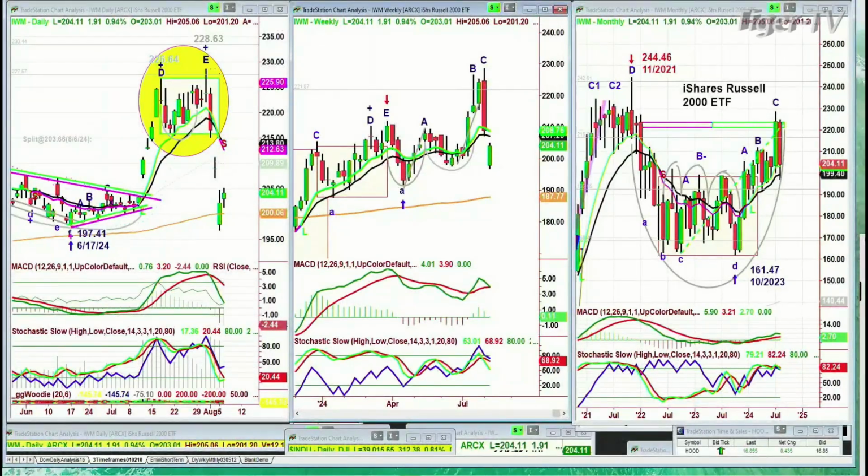But this one here is one where I think what we've got is that internal low. There's going to be a bounce, pretty nice bounce, I think. And then we'll see how we do the retest for the residual low, if that's going to be the case. I don't know, could be wrong on that.